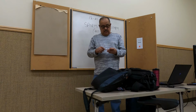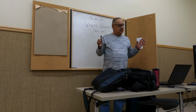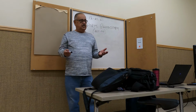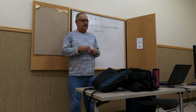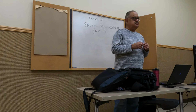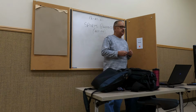So basically, the main thing is going to be about shutter speed, okay? You know how sometimes I suggest you guys shoot in aperture priority, right? When you're doing portraits or other things, you can control your aperture that way. Well, this is gonna be the opposite. We're gonna concentrate on controlling your shutter speed.